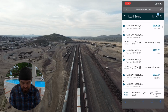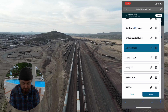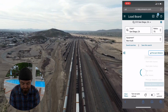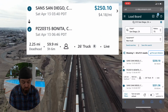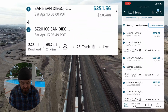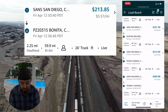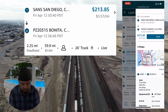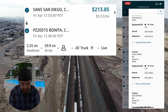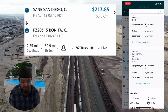So let's look at box trucks. SD box truck. And let's do the same thing. Sort this by price per distance highest. All right, so 418 a mile, 1 pick, 3 stops, total of 4, ending in Bonita. San Diego ending in San Diego, 383 a mile. San Diego to Bonita, 357 a mile. That's on Friday at 3:40 in the morning. Let's just get an idea where they have you stopping. They have you picking up at San 5, going to Chula Vista, betting that's a post office, going to Vista, betting that's a post office, and then going to Bonita, betting that's a post office.